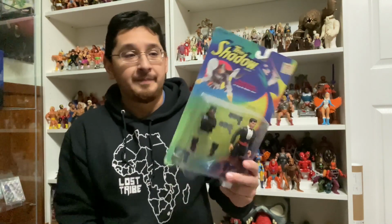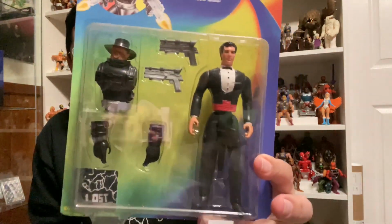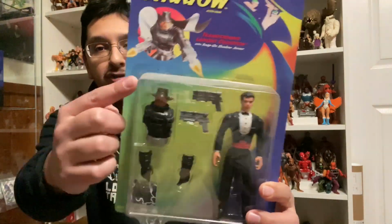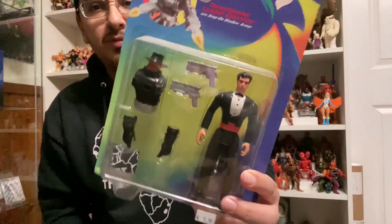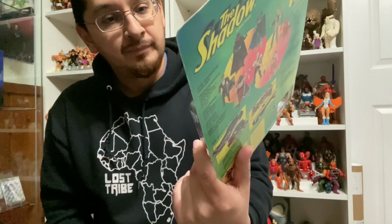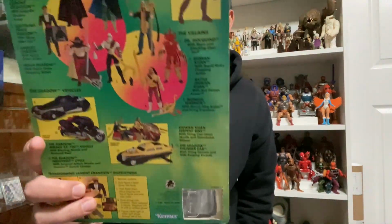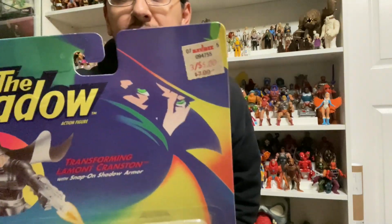And the next one is another Shadow figure. This one's Lamont Cranston. So this is kind of like his Bruce Wayne, you know, alter ego, because he is a wealthy guy. It's pretty much the same. And then you can transform him here. You got the Shadow. So this one would be cool to leave like this in his tuxedo form. You can see some kid cut up the points here in the back. And then an old KB Toys sticker right there. 3 for $5. Not a bad deal, man. I had a job back then, you know.